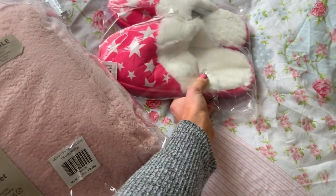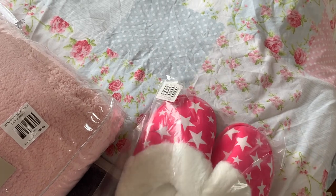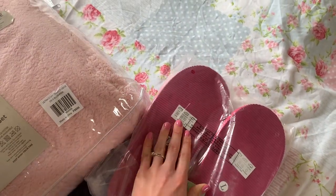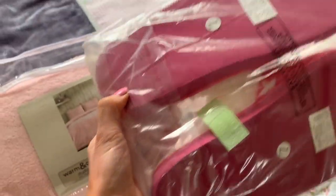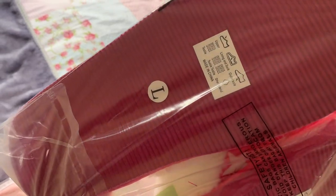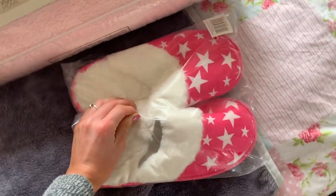I also bought these slippers as well, which are a star print, and they're really fluffy and soft inside, and they actually have quite a nice grip on the bottom as well, which is great. I just needed some more slippers, and I got these in a size large, which I think was size 6 to 8, and I'm size 7, so it's just in between. I'm gonna go ahead now and just try these on. They're very comfortable and soft inside, they feel quite memory foam style, but yeah, they are very soft. I really like these.